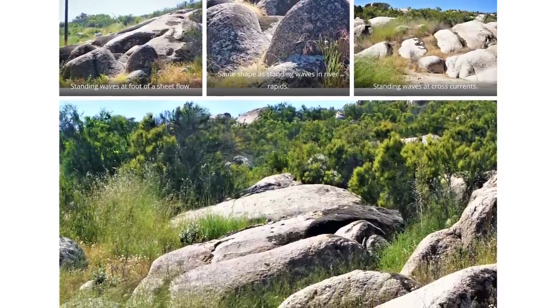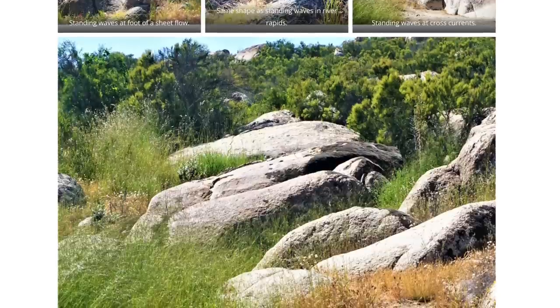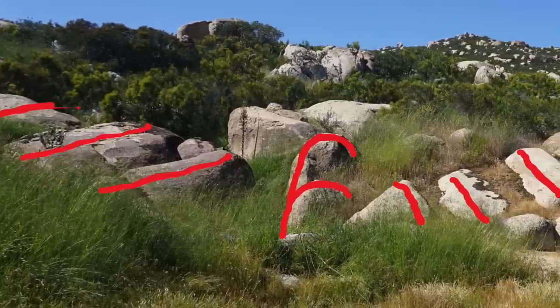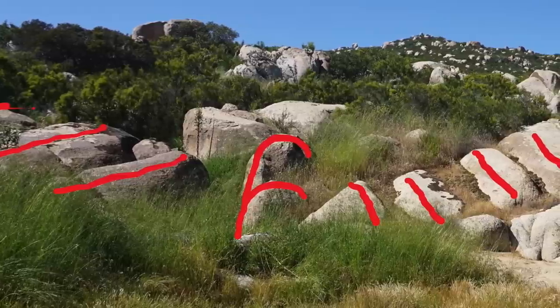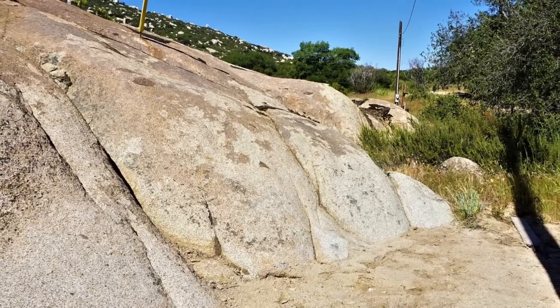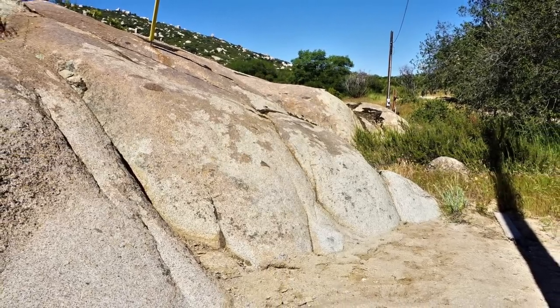Close examination of sheet flow patterns show even more evidence, such as the appearance of standing waves. They look just like river waves flowing over a rock. The pattern of a viscous river shows where flows join to form standing waves. Look at the foot of the granite flow, and it resembles the foot of a glacier or of a lava flow.